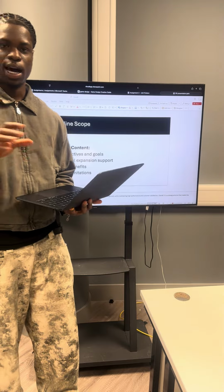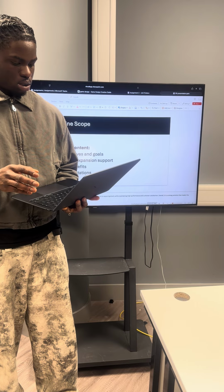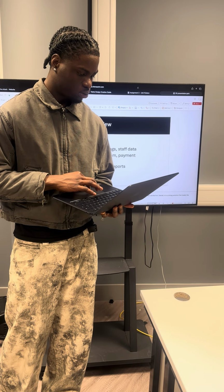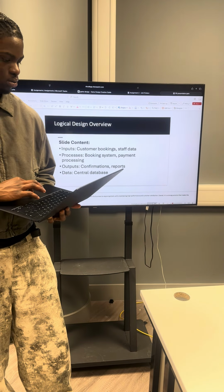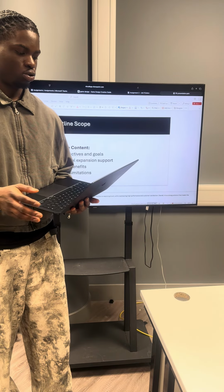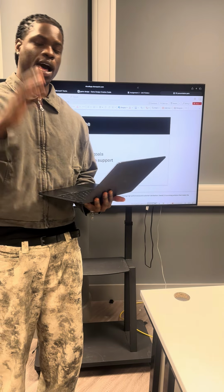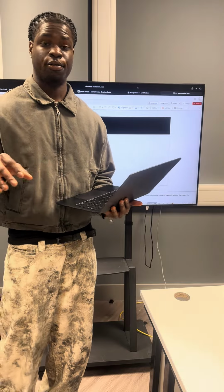So I'm gonna go into the outline scope now. So basically the objectives and the goals. Let's see. So when we look into the outline scope, the objectives of the company will be to scale the business, which is going to be more beneficial to the customers, and global expansion support. So how the business is going to expand to different regions.